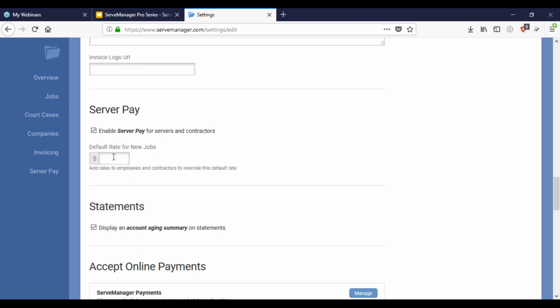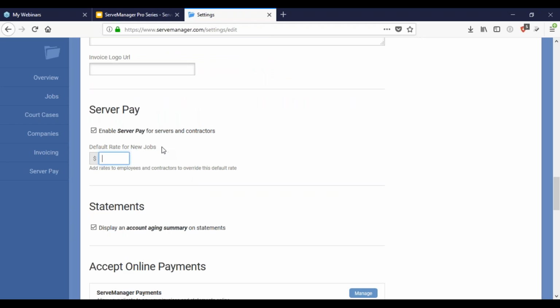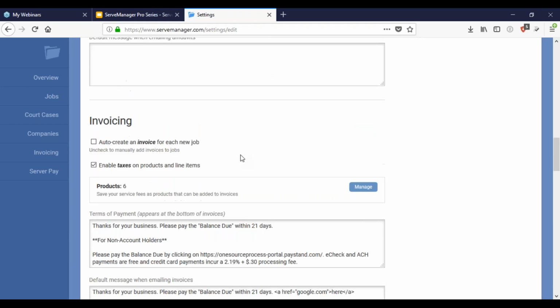Right below that, we have an option to insert a default rate for new jobs. Here, we can just put in our rate for servers and contractors. And if we don't enter this rate for either in the server itself or in the job itself, this will be the default rate that it will go back to. So this will be the first place where we can set in our server pay information. We'll be right here in our settings screen.